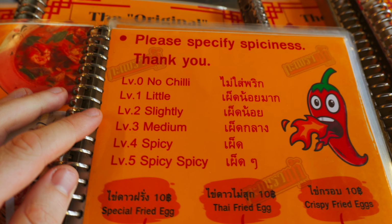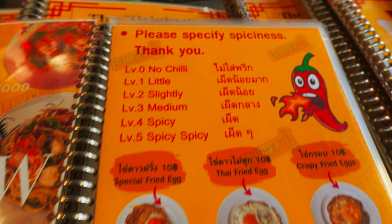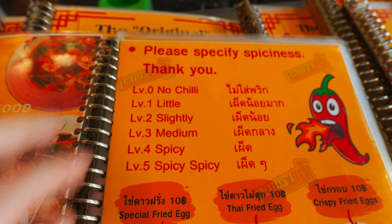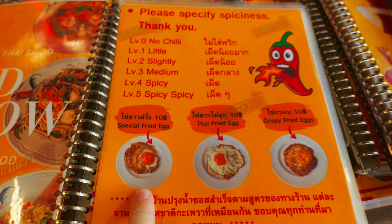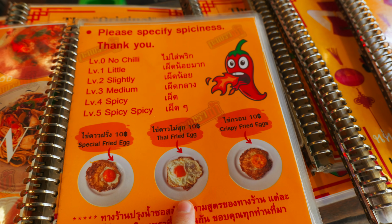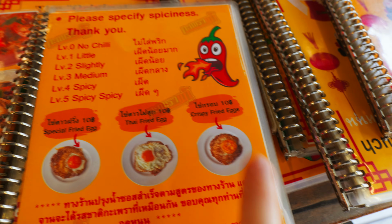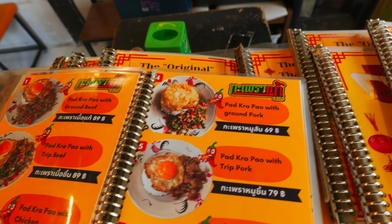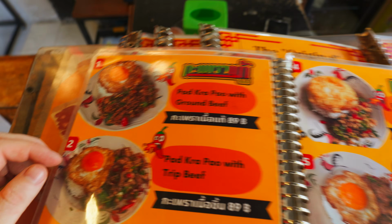When you order, you get to choose your spicy level. So don't worry if you don't like spicy, you get to choose. Normally I go for level 4 or 5, but I think since I'm new, I might drop down to just normal. And then you can choose your eggs. You have the special egg, and hopefully I'll show you that. You have Thai fried egg. Yes, there is a difference. And then you have the super crispy fried eggs. That's cool, that's new. I tell you what, I fancy the crispy pork, but he's just told me it's sold out. So it's either going to be the traditional, which is with pork, or it's going to be with beef.